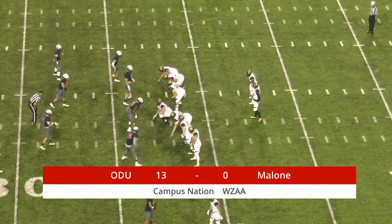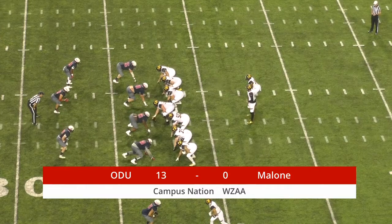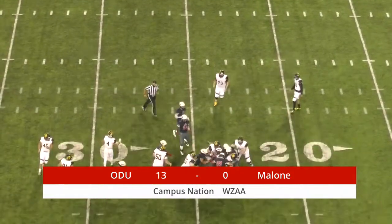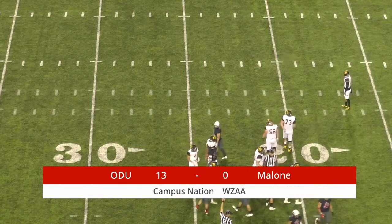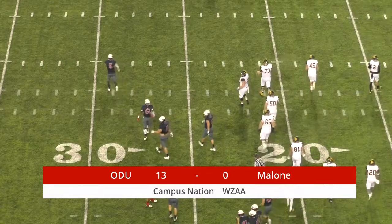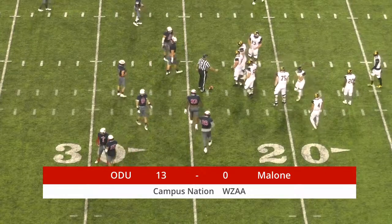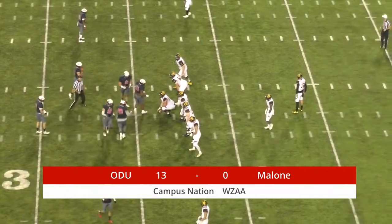Got Jordan Johnson, 4 tackles. Roy Johnson, 4 tackles for him. Looks like they're getting a little press there, and gives the ball off to number 20, and that's Fred Pitts again for the Ohio Dominican Panthers. And Pitts gets a short gain of 1 yard out to about the 24-yard line. So they line up quick. Looks like there'll be 2 receivers to each side. 2 to the right, 2 to the left.